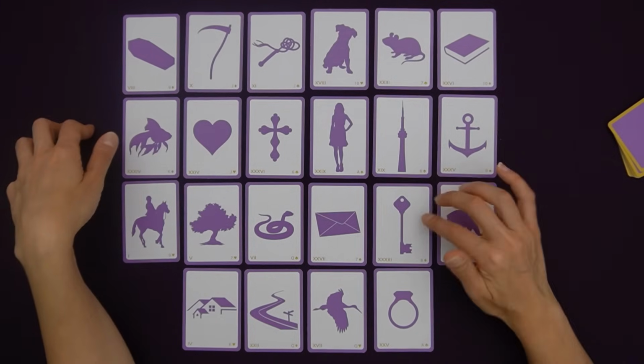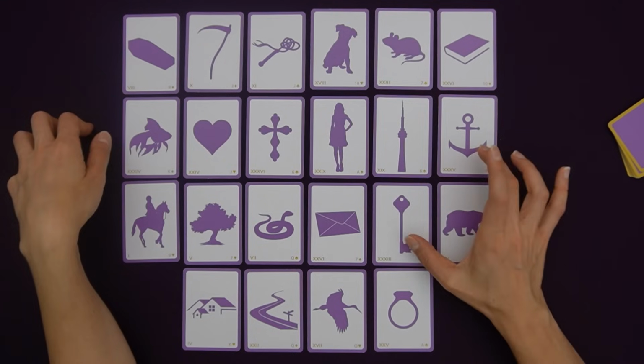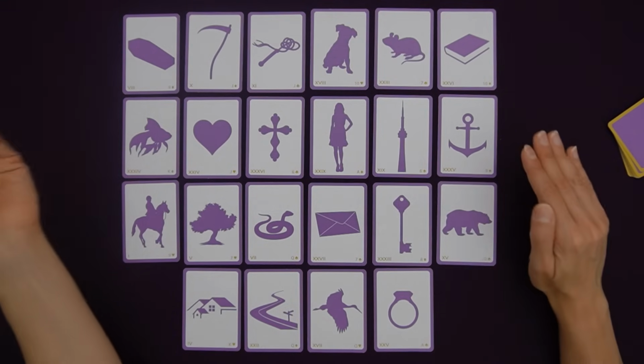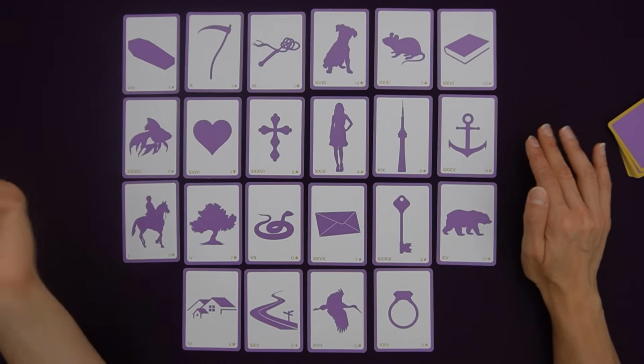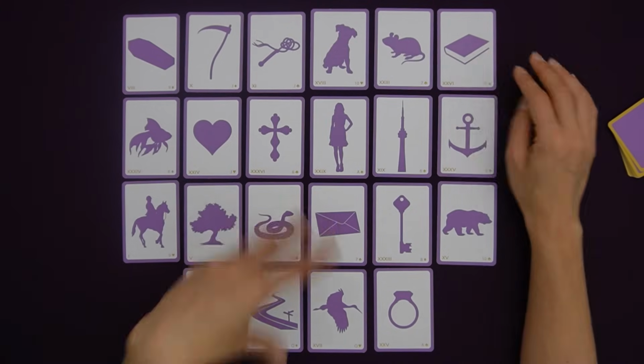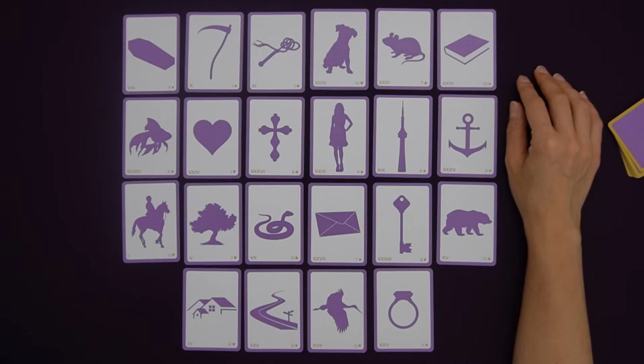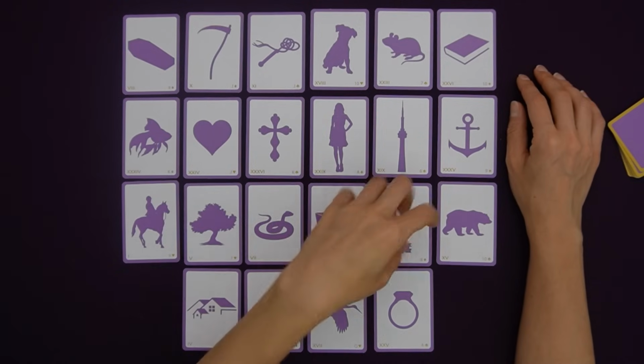They're mostly neutral. The key and anchor is nice. They bring success and a sense of confidence. The bear is also great for a sense of stability and longevity. And the letter and book really brings up news and probably some official stuff, that's more formal communication in this sort of area. So this brings the good news.